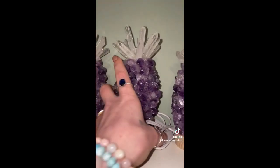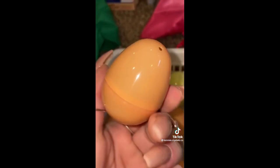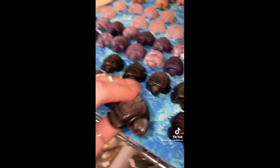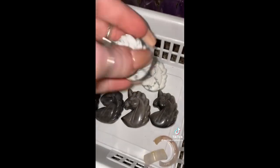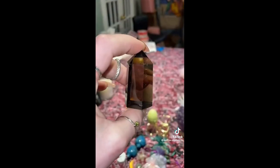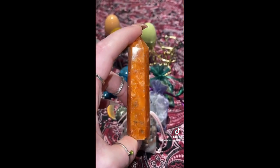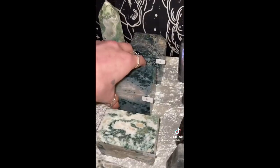For her second order, she got an amethyst pineapple lamp. And these are handmade. Then a rose quartz pineapple lamp. Those are so cute. A $45 mystery egg. A silver sheen obsidian sea turtle. A mini howlite unicorn. A carnelian gusher. A smoky quartz tower. An orchid calcite tower. Carnelian tower K. This one was hard to get rid of. Moss agate cube B.